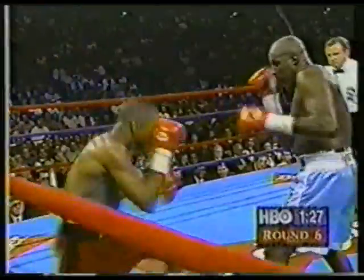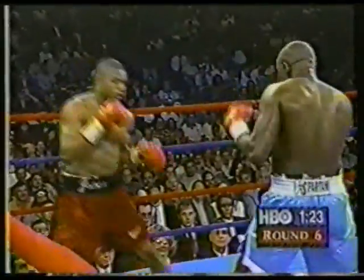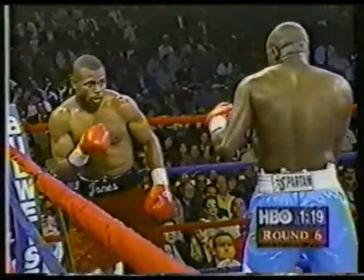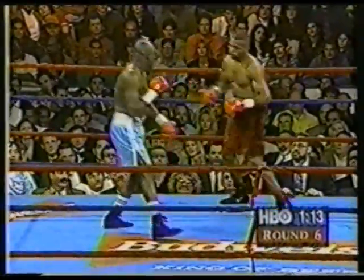Now he has McCallum thinking about throwing that right hand. And once you start thinking, you're in trouble. You got to just do it. Jones just a tiny bit short with that right cross. And he's finding the range with power punches. He landed 25 out of 36 of them in the last round.